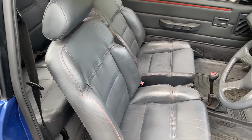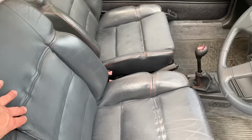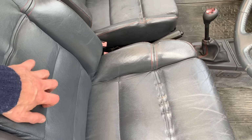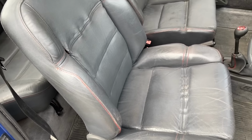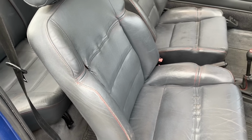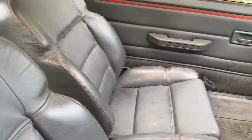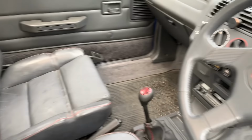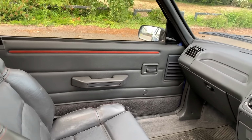I don't know if they're original or what's happened, but whatever they are, they've survived. The leather is really plasticky and it doesn't feel very nice, and I think they've had some stitching and stuff, but actually they're really not in that bad nick. So I'll give them a clean and see if there's anything else I can do to improve them, but for now, no big changes there. And the interior is, I'd say, all right actually, it's not bad.